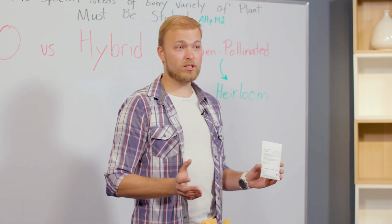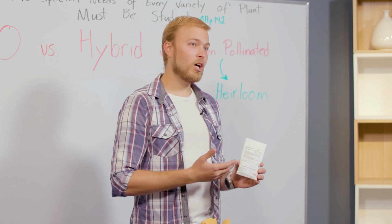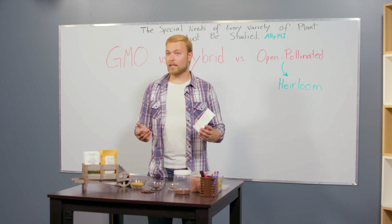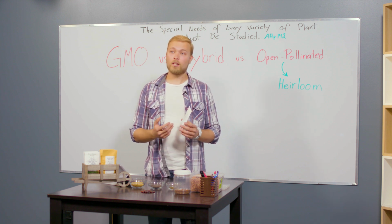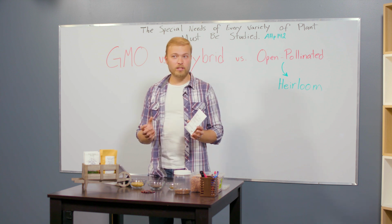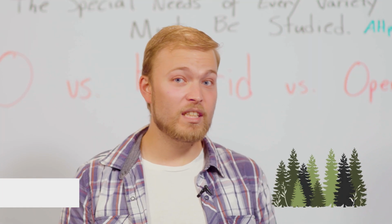So 55 days is great because I can plant the seed and I know by the end of the season I'll be able to harvest this with no issue. Other seeds, maybe some type of cabbage seed or maybe a broccoli or maybe a hot pepper, could be 100 days, could be 90 days. Some things go up to 150 days.